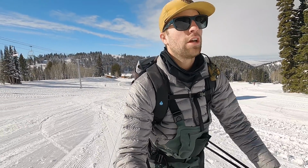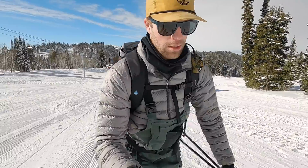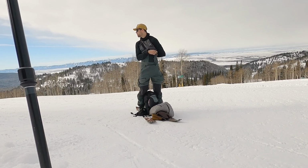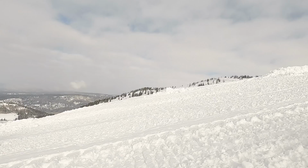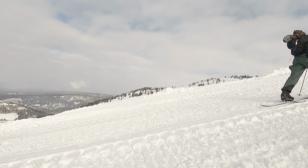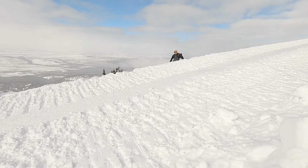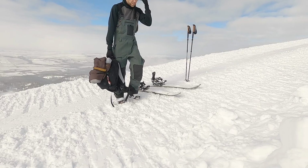All right guys, just finished a little snack in the van, dropped Blue off. We did a little short lap with him, headed back up to the summit. Oh, we made it.